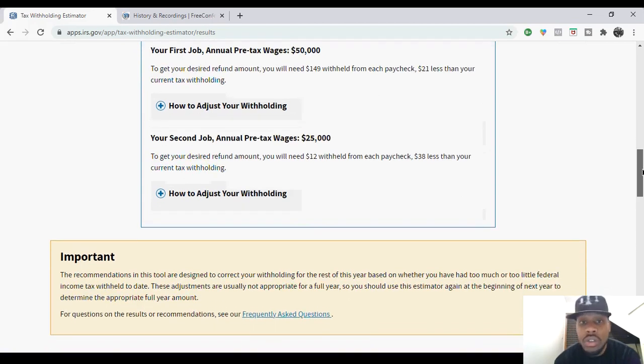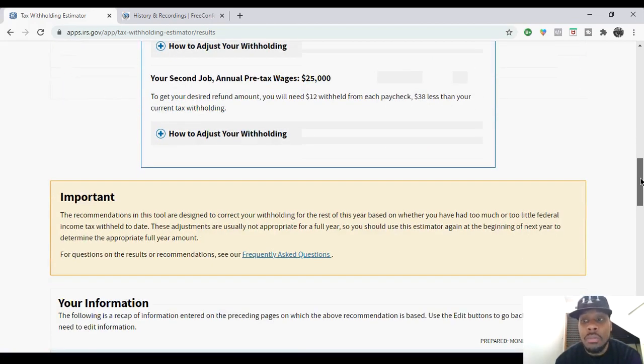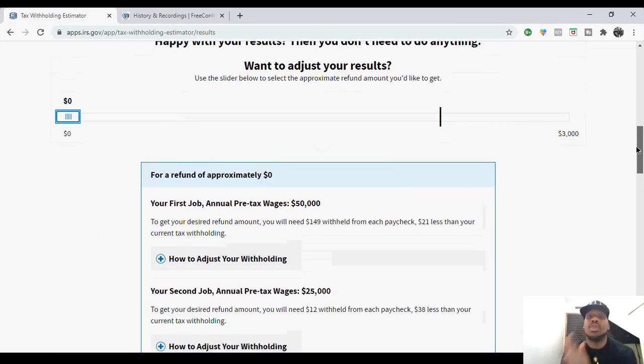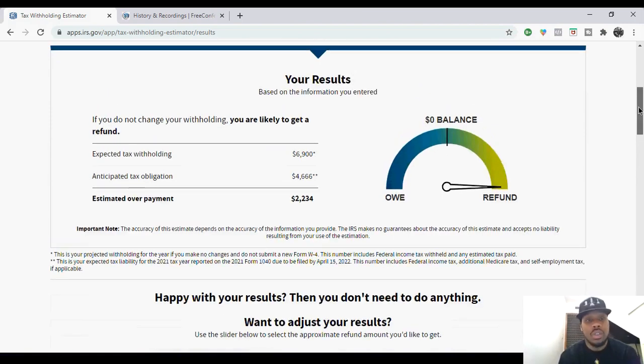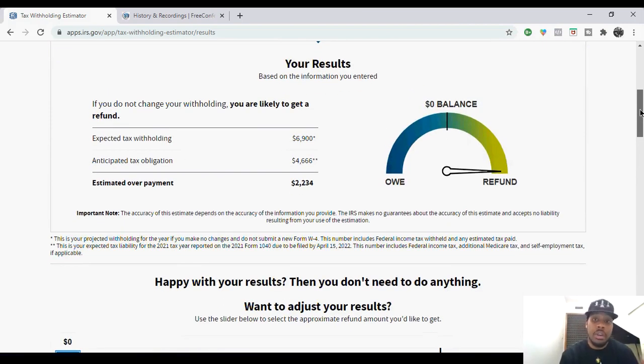People get anywhere from $200 to $800 a month coming back into their household on a month-to-month basis when they adjust this form properly. So ask yourself, what could you do with that extra $200 a month? Could you invest it? Could you pay down debt? Could you build towards your savings or your emergency fund?